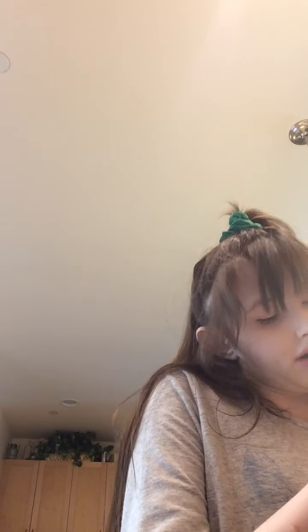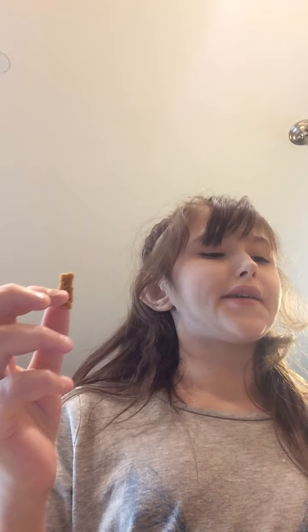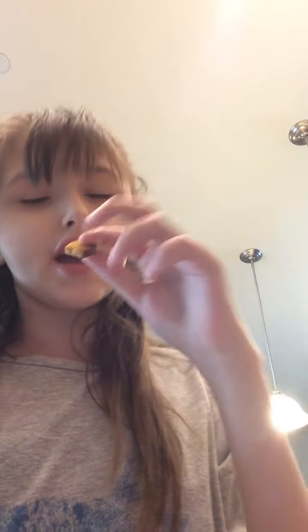Okay, these kind of look like the ones with the sriracha dip, the tartar dip. But let's see. Actually, let's see. This is compared to this. Let's see.